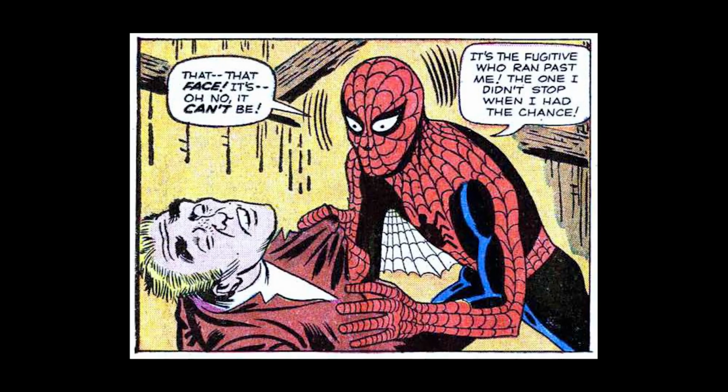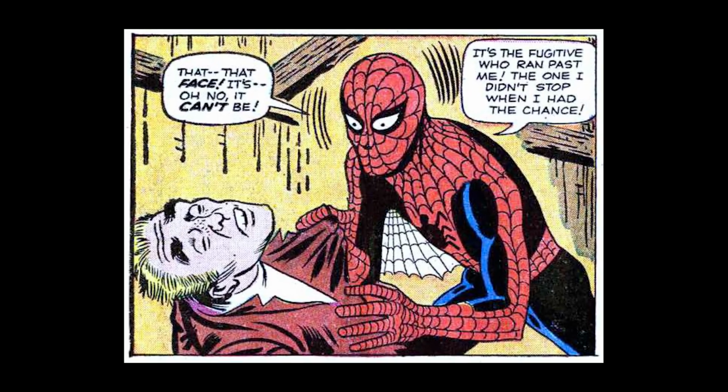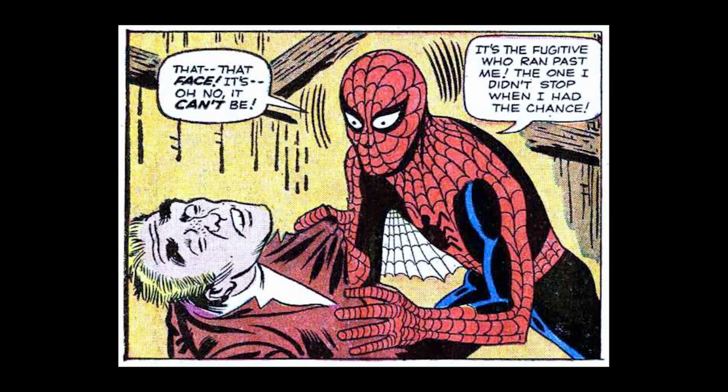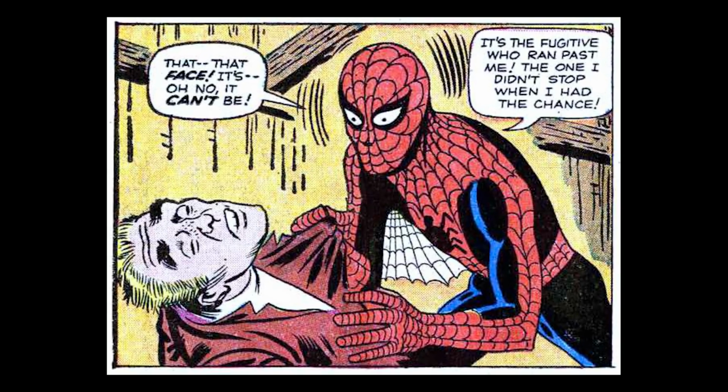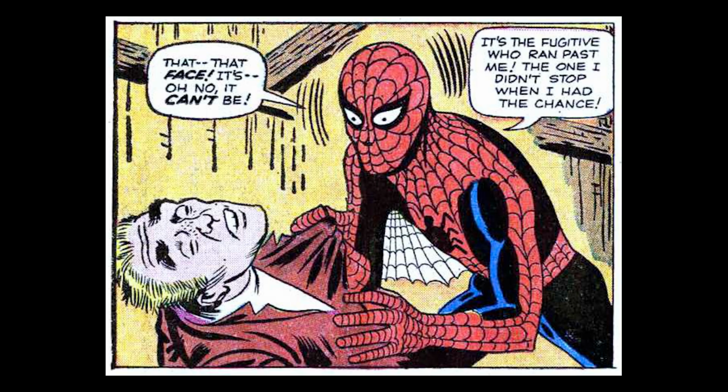One panel that sticks out for me in this issue is where Spider-Man realizes the criminal he captures is the same one he could have stopped earlier. But what's notable for me is his eyes in this panel. It's the only one I can think of where we actually see his eyeballs through the mask, to emphasize his realization. Let's take a look at some other classic panels from Spider-Man in the 1960s.